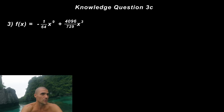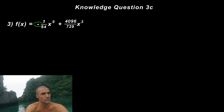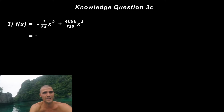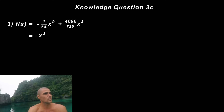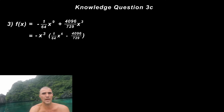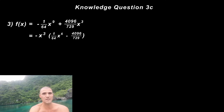All right, so let's factor this last polynomial. So notice we have a negative leading coefficient, negative 1 over 64. So I'm definitely going to take out a negative. And then we could also take out an x to the power of 3. So what we would be left with in the brackets would be 1 over 64 x to the 6 minus 4096 over 729.